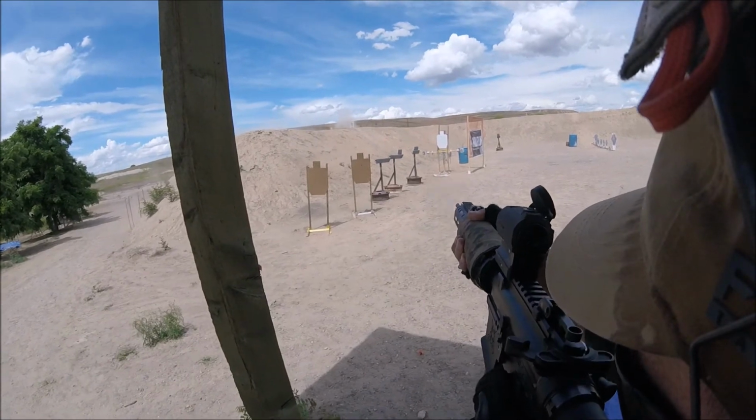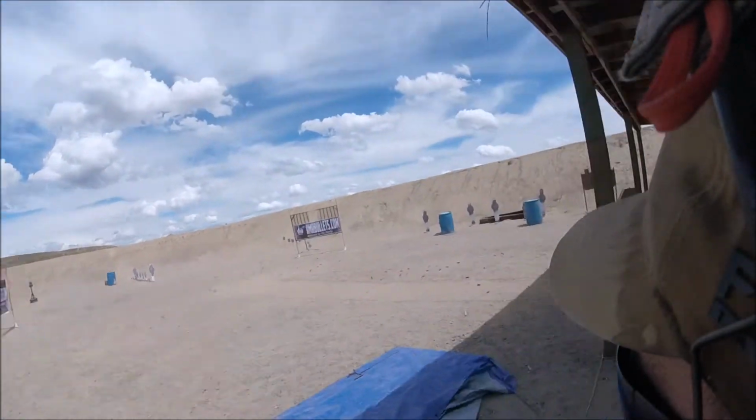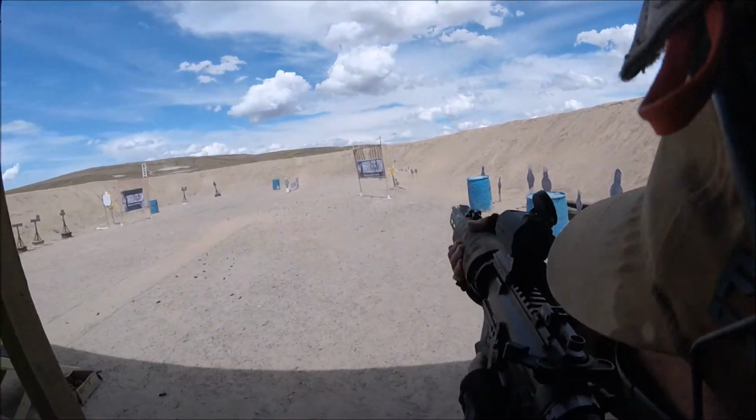Plates, round plates. There you go. Those were supposed to be shotgun targets, but shooting it with PCC versus magazine-fed shotgun doesn't really result in any competitive advantage.